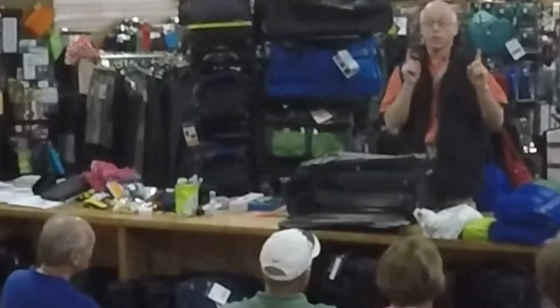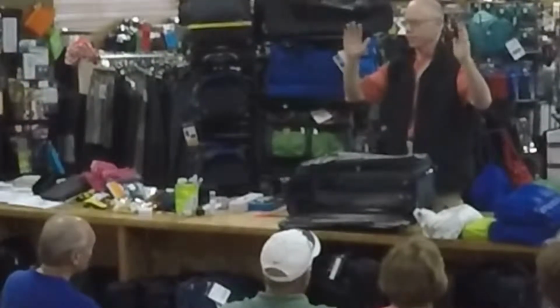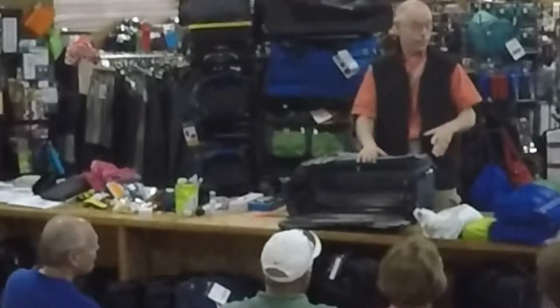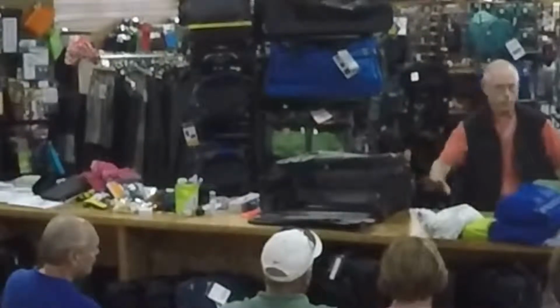All right, but the easy thing to do is if you put everything in containers, A, they're not touching it. B, they can see into your suitcase. C, your stuff doesn't migrate. So the types of containers that are out there that are made just for travelers.